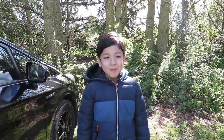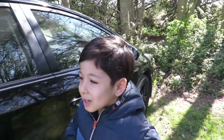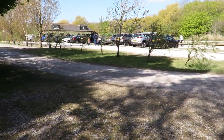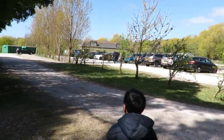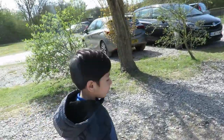Today we're at Miniature Railway. Right now, I'm standing next to my car. Okay, let's go. Whoa. What's this? Before we just start.